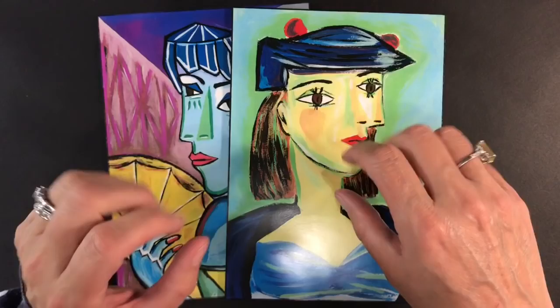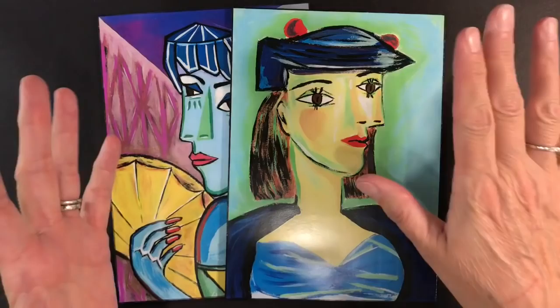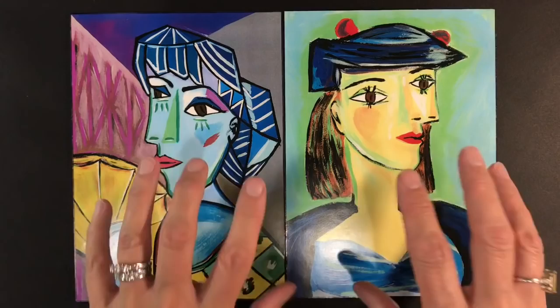It's week two of this month's Inspired By prompt, and today's challenge is portraits, faces. And I don't want anybody freaking out over this. It doesn't have to be anything complicated or too difficult if you don't want it to be. These are two pieces here by Pablo Picasso. These are just a couple of pieces of artwork that I picked up when I was on holiday in Spain.